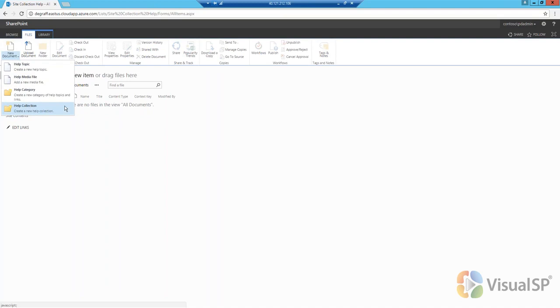First you have the help collection, and the only thing that you can add at this level is a help collection. Within the help collection, you can have help categories, media files, and help topics. Help topics are always going to be HTML, and the help media files are going to be pictures, videos, things like that. Media files aren't going to show up in your help. You can embed them into a help topic, so if you want to embed a picture or a video, you can do that.